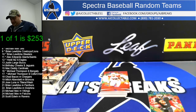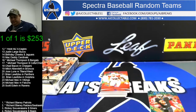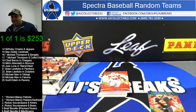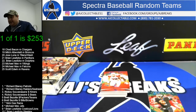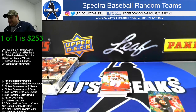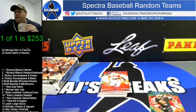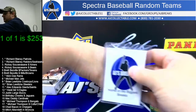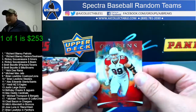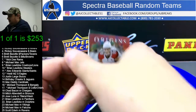Four booklets. Absolutely insane. Titans uniform. Well, you got the Falcons. Yeah, I've never seen him in the Titans uniform. All right. Without further ado, we got J.J. Watt as our base and Corey Davis for the Jets.